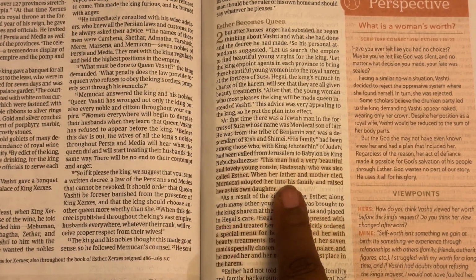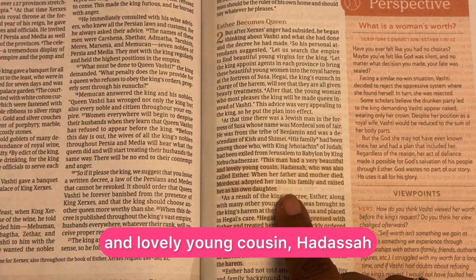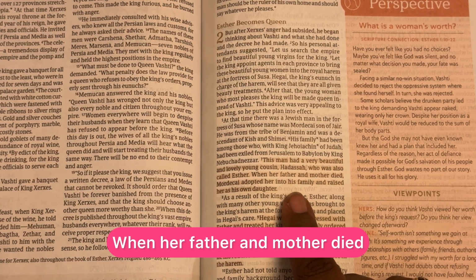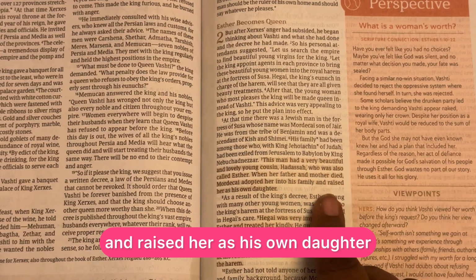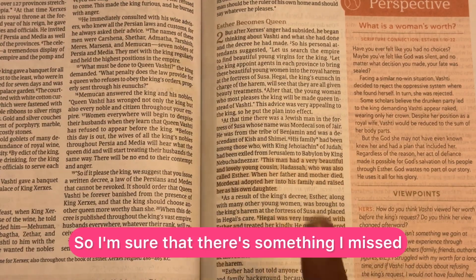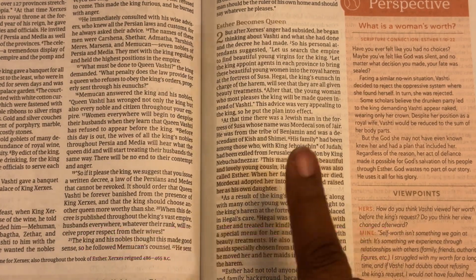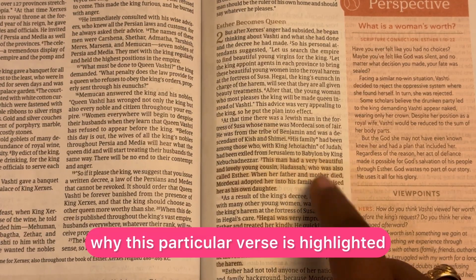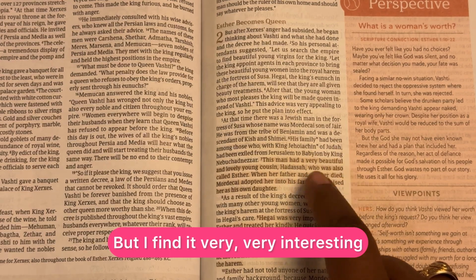So Esther 2:7, for example. This man had a very beautiful and lovely young cousin, Hadassah, who was also called Esther. When her father and mother died, Mordecai adopted her into his family and raised her as his own daughter. So I'm sure that there's something I missed in the introduction because I didn't read the introduction to know why this particular verse is highlighted. But I find it very, very interesting.